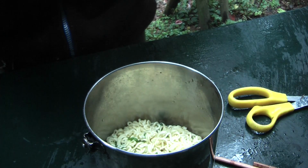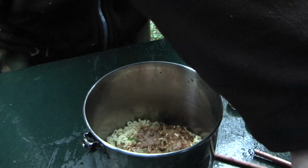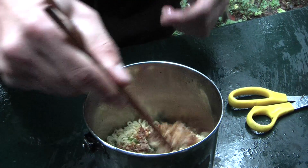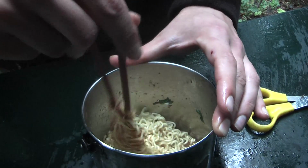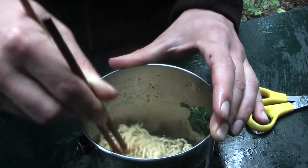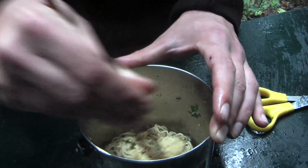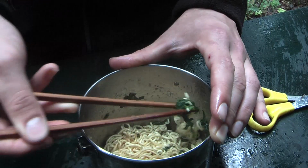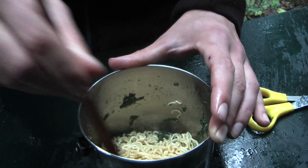And some of the spices. And most of you people probably do this when it's still with the water, but I only leave a little bit of water and just mix this up. And as you can see, the greeneries really shrink down in size.